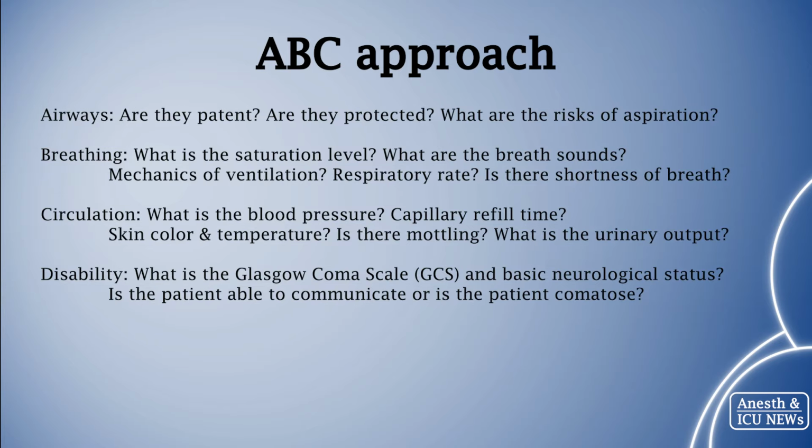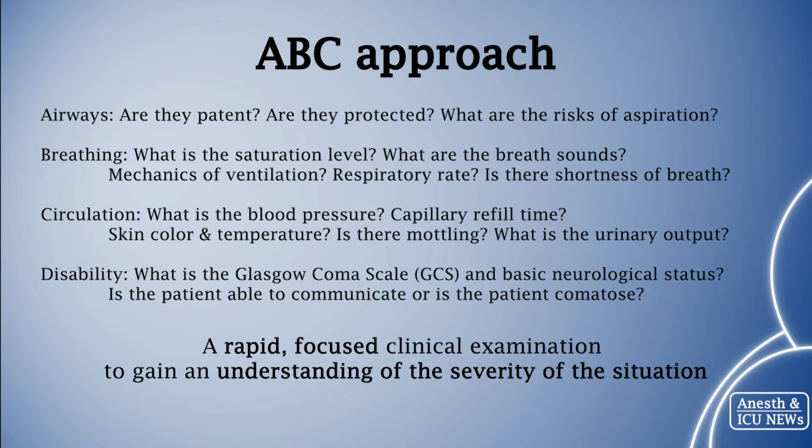If the patient is talking to you, then you can be quite sure that he has patent airways. Ask yourself, is this patient comatose? Is the patient even breathing? And of course, try to answer these simple questions. Auscultate the breathing sounds. Are they bilateral? What is the saturation? Do we have ABGs?